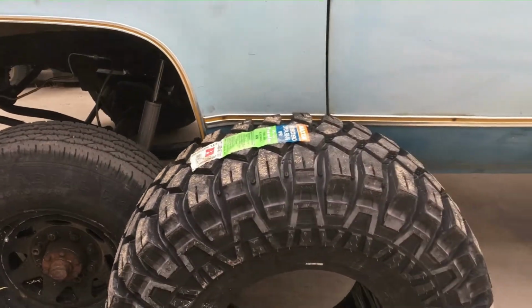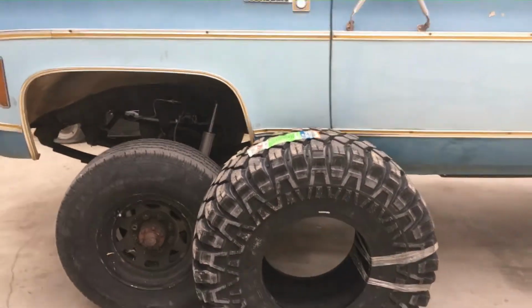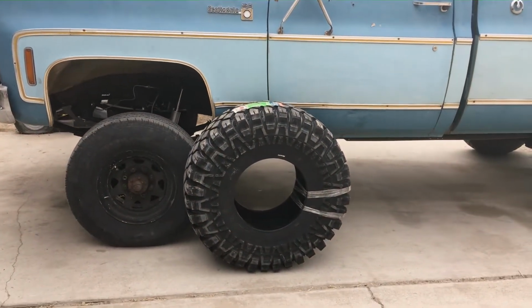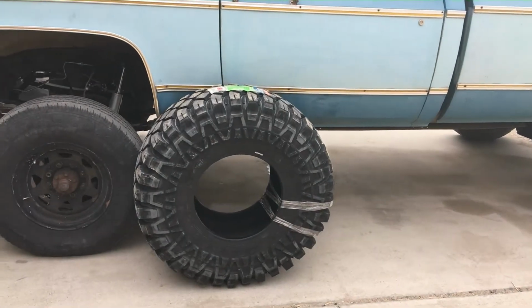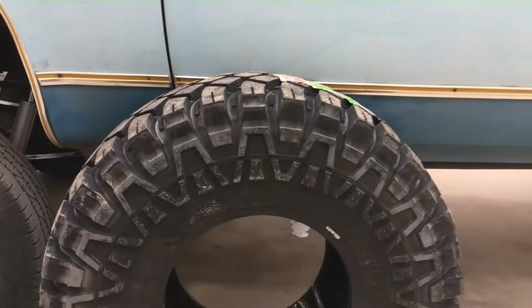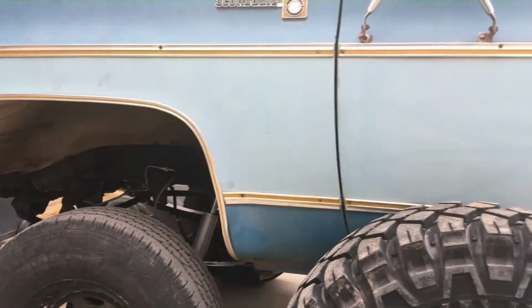Well, here's the latest greatest. Look at that tire. I finally got one of my new tires today. I'm still waiting on the other few. But as you can see, that's a big tire.